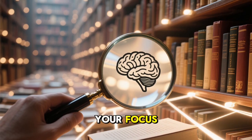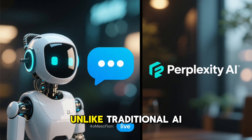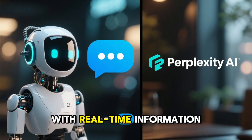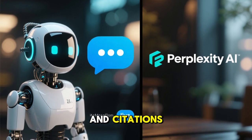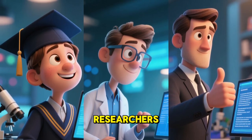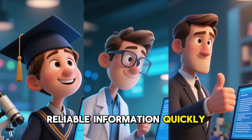If research is your focus, then Perplexity AI is a must-have tool. Unlike traditional AI chatbots, Perplexity provides answers with real-time information and citations. This makes it extremely useful for students, researchers, and professionals who need accurate and reliable information quickly.